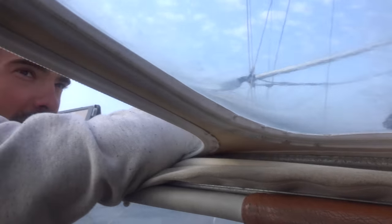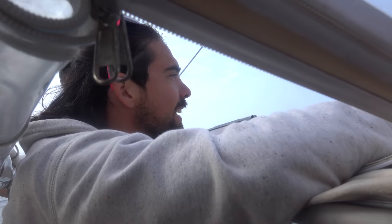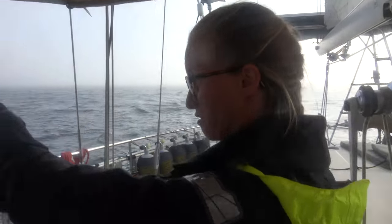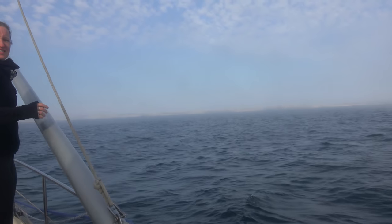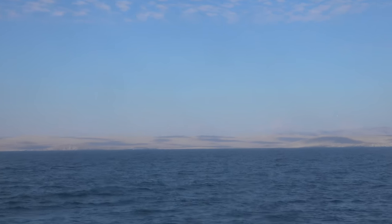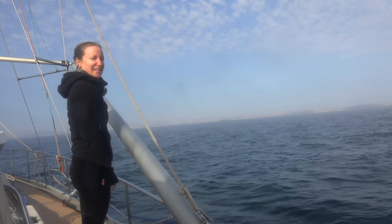Land! The fog is lifting just in time. The fog is so dense, and then it's just, boof, it's just gone. And that's where I am. Like right there. Look how close. Oh, whoa, we're super close. Whoa. Ooh, our first sighting of dunes. Welcome to Namibia, the Skeleton Coast.